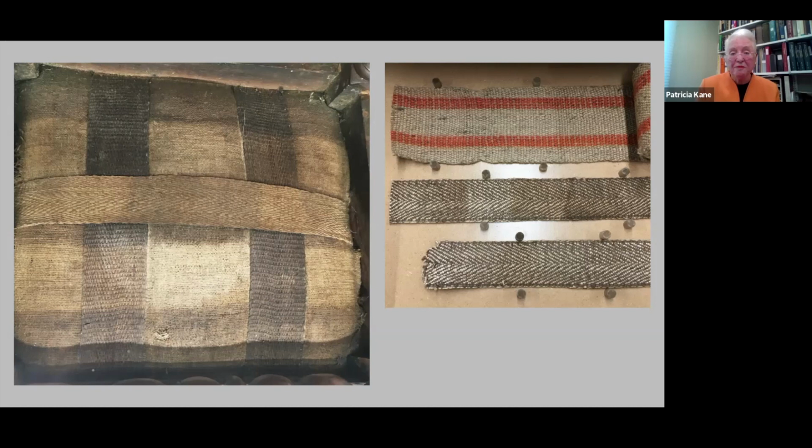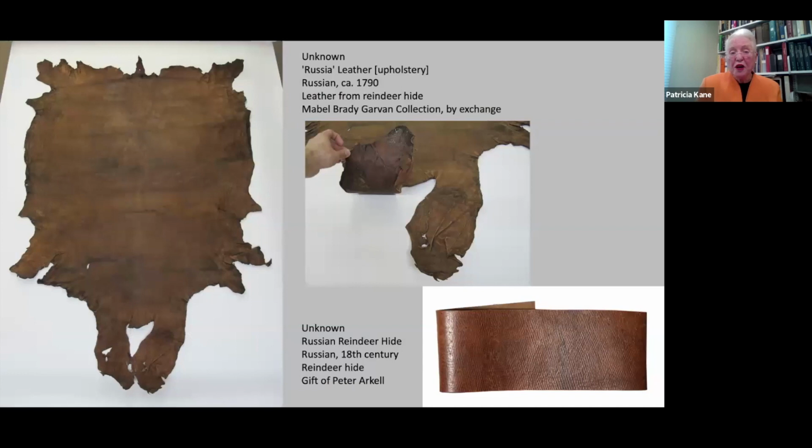The preferred leather in the 18th century for upholstery was Russia leather, which is actually reindeer hide. And here you see a whole hide, and at the top you can see the reindeer's tail, and at the bottom its head with little eye sockets.